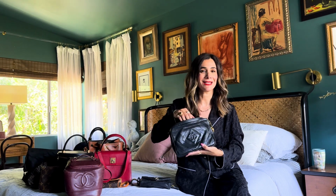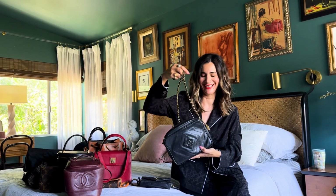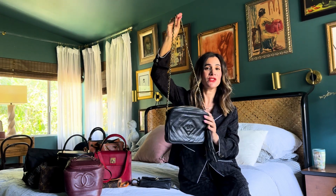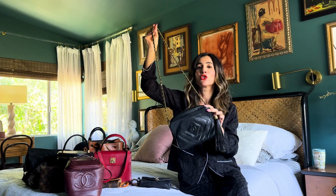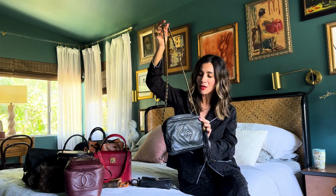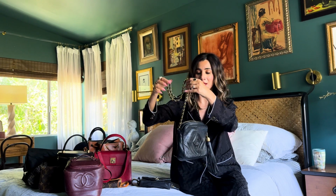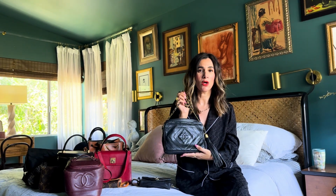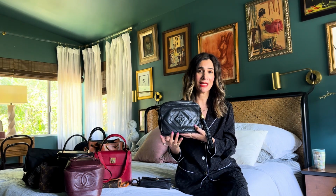So I have to say this is technically my favorite because my husband bought this for me. Love you, Alan. So this is the vintage Chanel camera bag. And yes, she's gorgeous. And Alan bought this for me. I think it was $900. Again, a steal. And I wanted a classic Chanel bag that no one else had.